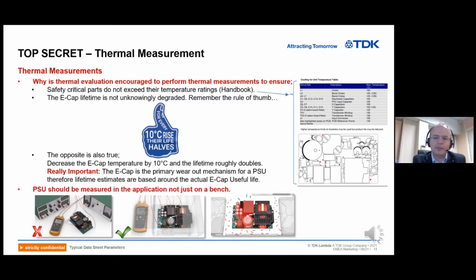So we have to make sure we look after those capacitors very well. The final point on this is really on the power supply, how we measure. I've crossed here at the bottom right hand corner.